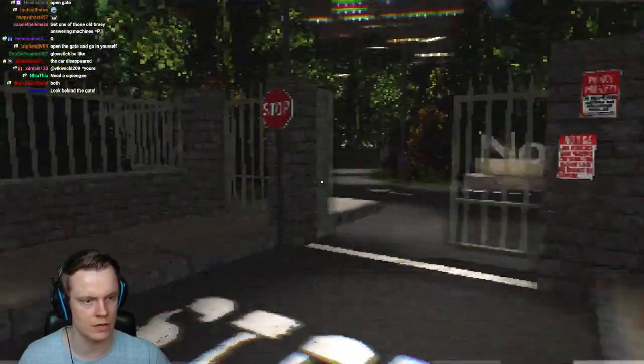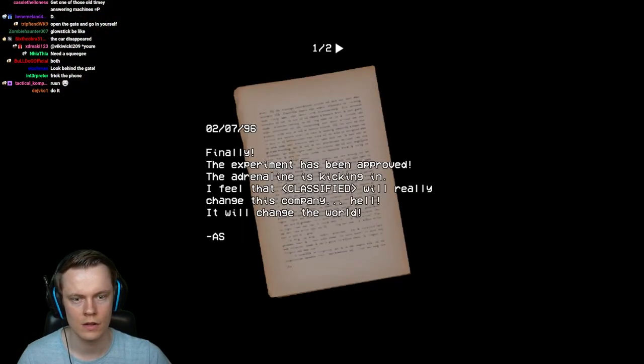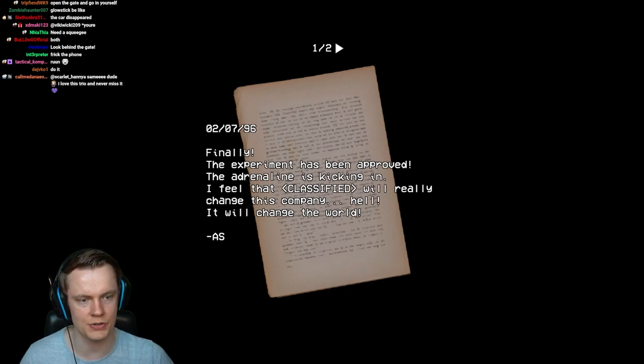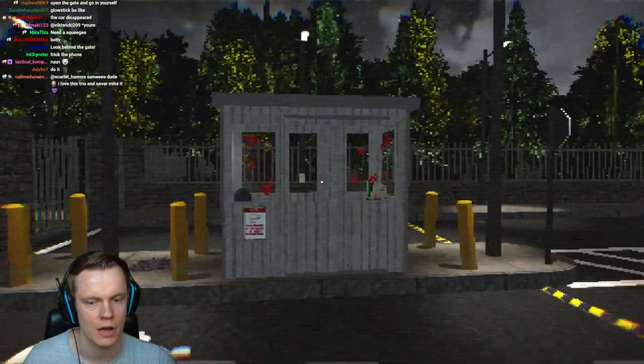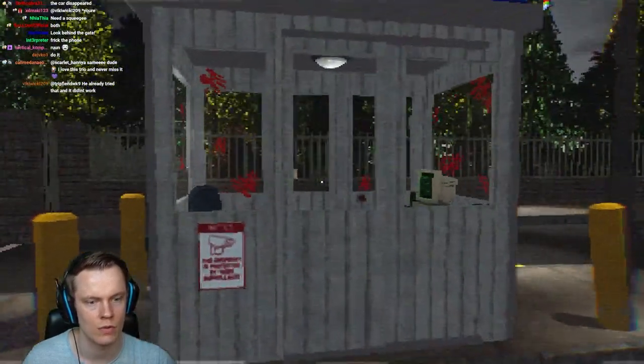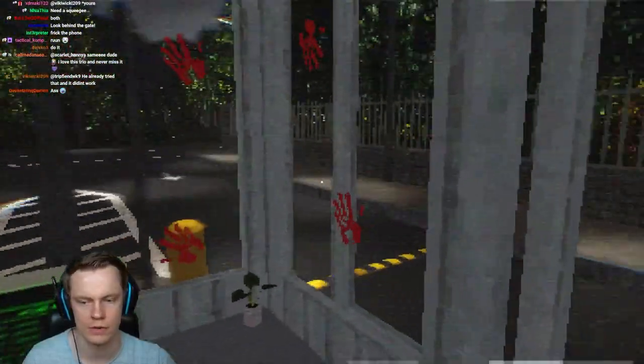The car disappeared. I know! Wait, did we read this message? Finally, the experiment has been approved. The adrenaline is kicking in. I feel that classified will really change this company. Hell, it will even change the world. I think I have... Oh! I already read that note, I'm pretty sure. I think I have to pick this up. Here we go.